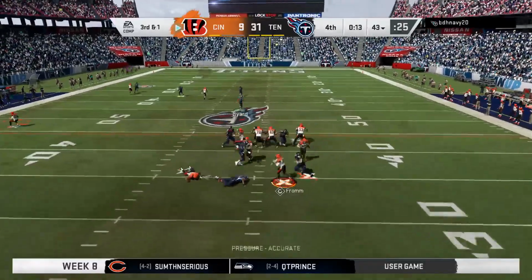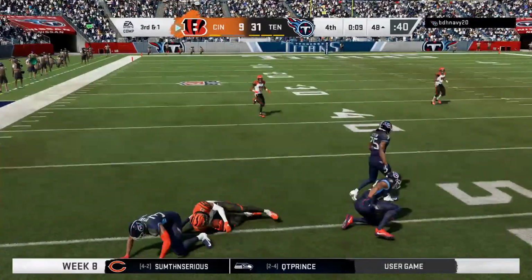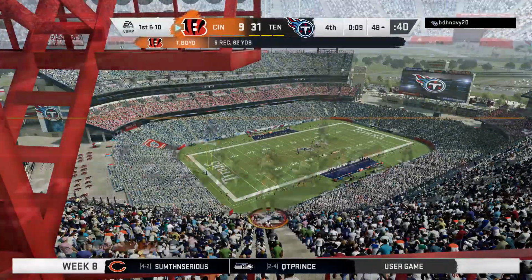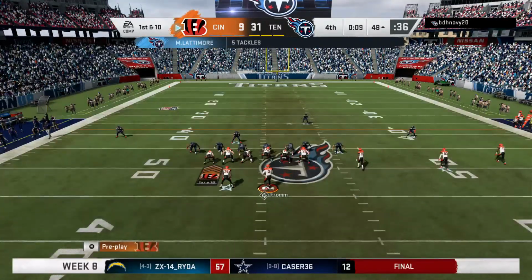Back to throw here. He's got his man. Boom. And he gets it down to the 48. Enough for the first. And with just inside of 10 seconds to go, they'll burn their final timeout. 9 seconds left.